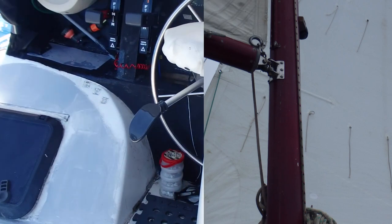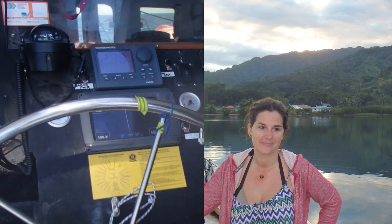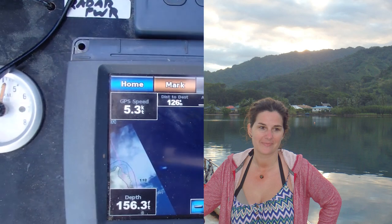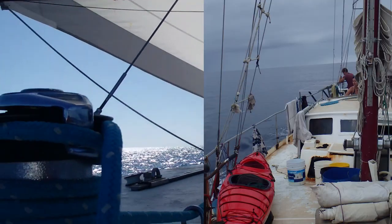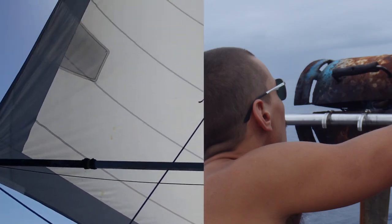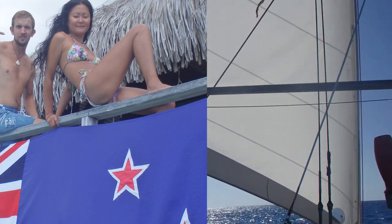And we're going about 4 to 5 knots. There's GPS. Steady wind. So I think if the winds don't shift and it stays like this, we'll go all the way to Magnetic Island like this.